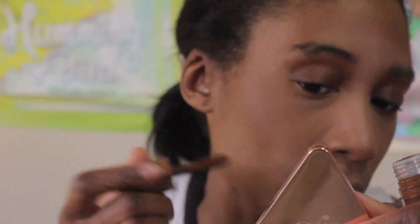So let's put her on and see how she works out. I'm wondering if it's going to be as pigmented as their blushes. That's my only real concern. So I wiped off a good majority of it off the brush just to start off with, because I don't know how pigmented this thing is.